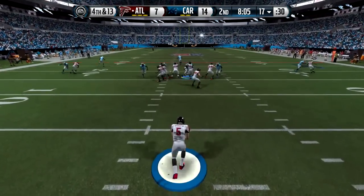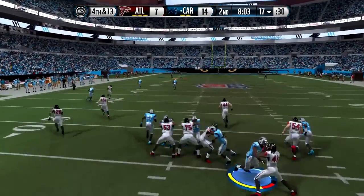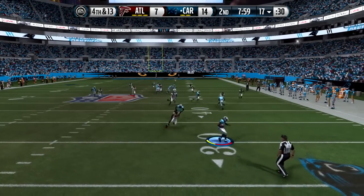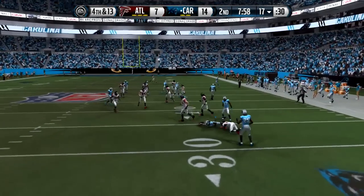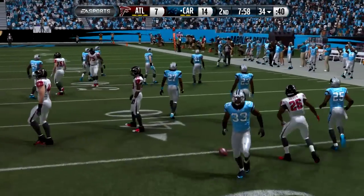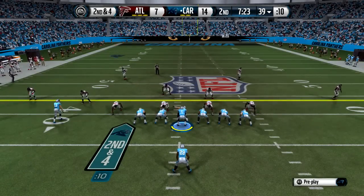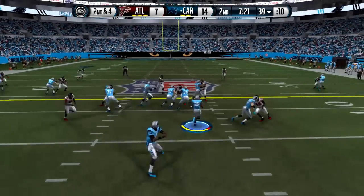This could be very bad for the Falcons as the punt is away, and back deep to return is Trey Boston. And he muffs the punt, and he's lucky he picked it back up. I don't think he's going to be our temporary punt returner anymore. And come on, defensive backs will celebrate anything. Yeah, you recovered your own fumble.